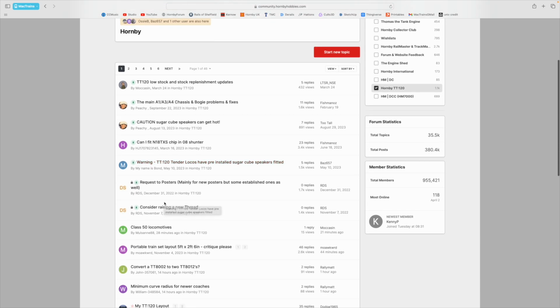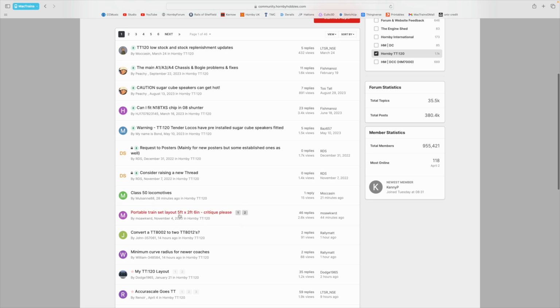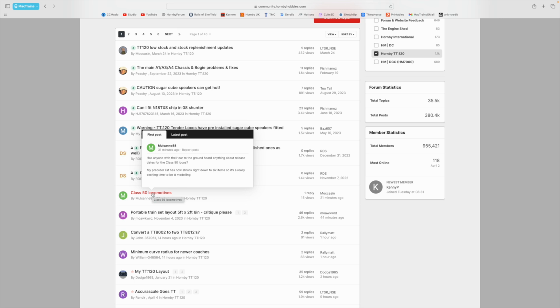You get all sorts of different topics covered. You can see the total members, there's nearly 1 million members on here, which is quite remarkable. That's of course on the whole forum, not just the TT120 by any means, but it's a very healthy number. You get people asking for comments on their layouts, asking about upcoming locos. If you just leave your mouse pointer over one, as you can see, you get a little pop-up to see what is included in that topic.